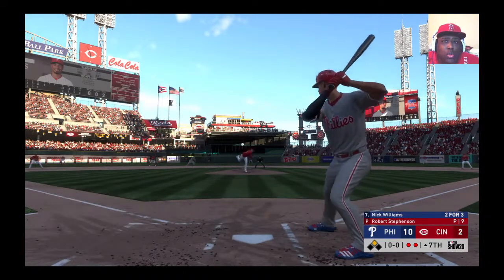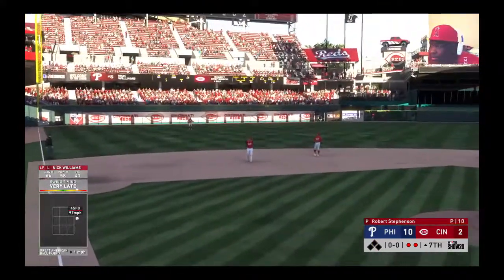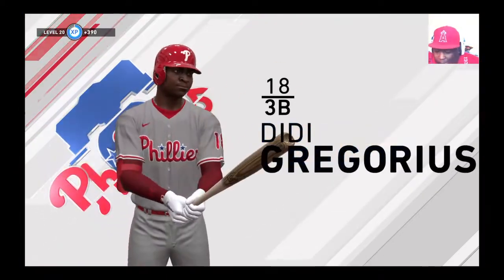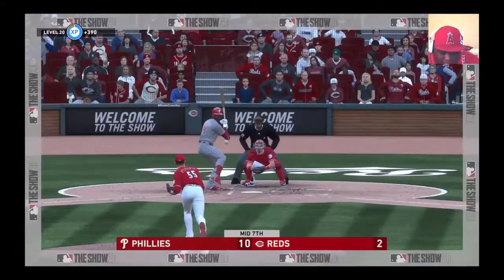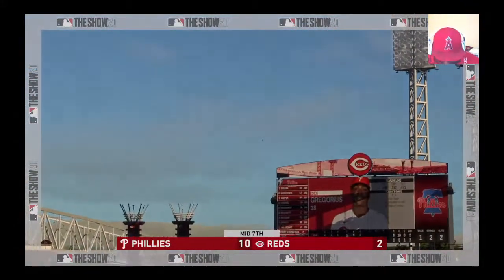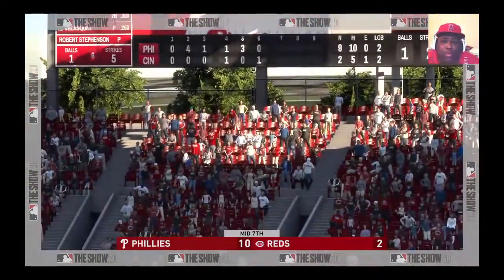He's ready. Here's the first offering. He pops it up toward the left side of the infield. Suarez will put this one away, and the side is retired. But the Phils tack on one more on this solo home run. Get up and stretch. Home half of the 7th coming up. It's the Phillies 10 and the Reds 2.